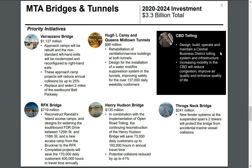MTA bridges and tunnels, $3.3 billion in total. Okay, now this is for the drivers. Priority initiatives. The Verrazano Bridge, $1,127 million.